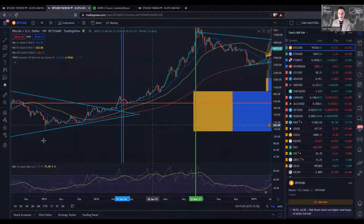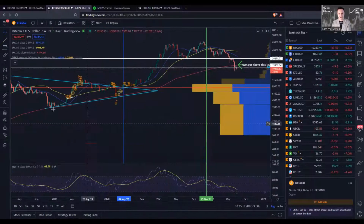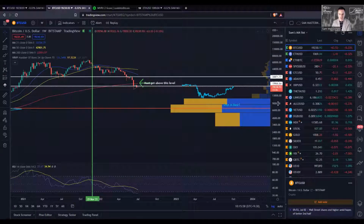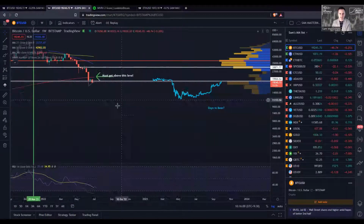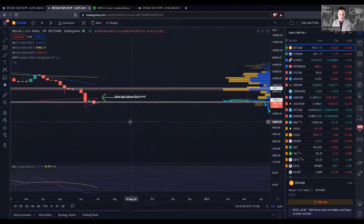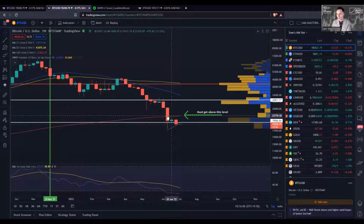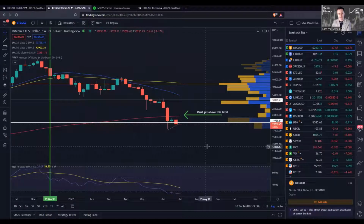This is the thing as well. We don't want Bitcoin to stay underneath it for too long. It went under in COVID, next candle it rallied above. So this weekly candle, which has just closed, is fairly significant. We really don't want to spend another weekly candle beneath this line, in my opinion, because the longer we stay beneath this super contextual long-term moving average, the heavier the chance is that we go lower.